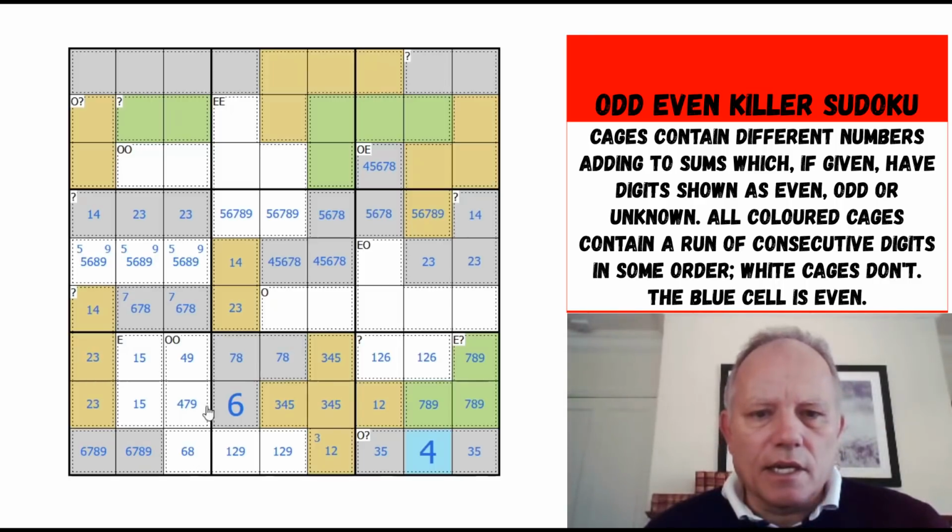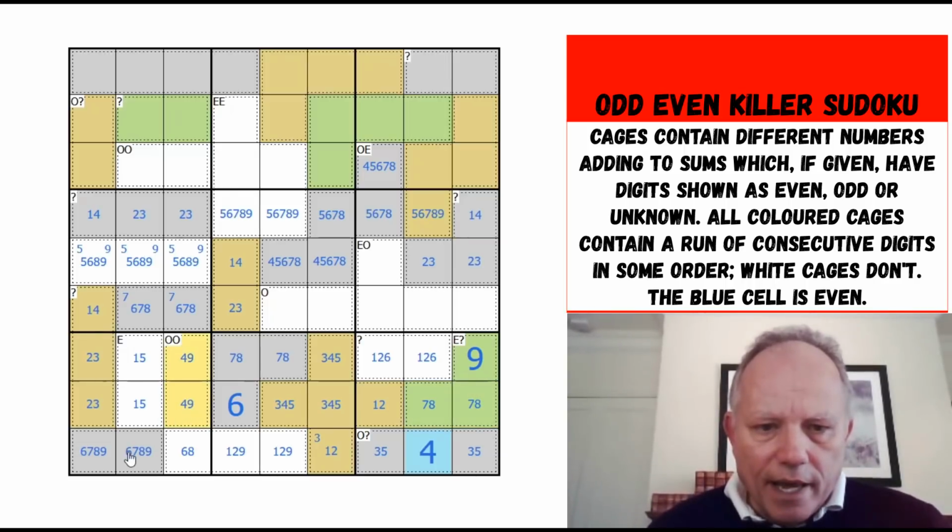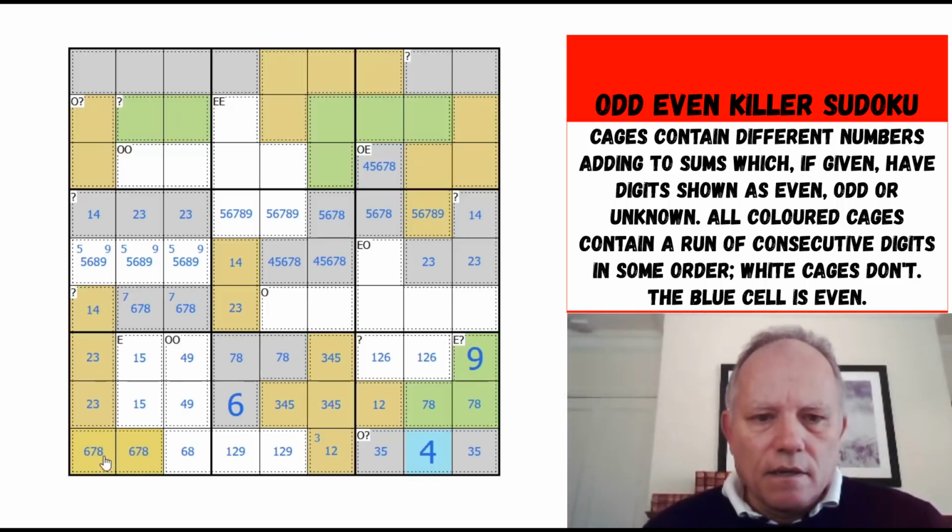Yeah, interesting. Now, 7, 8, looking straight at that cell, so that's a 9. And that means that 7 can't be there, so that's definitely a 4, 9 pair. So we can get rid of 9 out of there. 7 is in that consecutive cage.